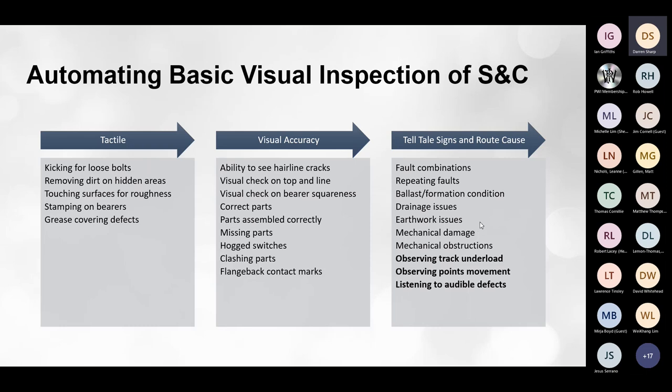One thing that's been quite recent, where we've had some issues with dynamic inspections as well, is observing the track under load, observing S&C under load, so we can see trains pass over it, how it deflects, how it moves. Currently, we don't really have a way of doing that with our dynamic inspection systems and our mobile inspection systems. Observing point movement, so seeing the points actually move, throwing from normal to reverse, how the switch is moving, how the rods are moving, how everything clicks into place.